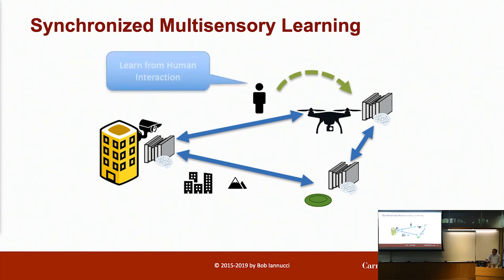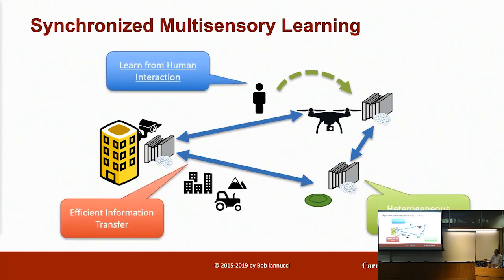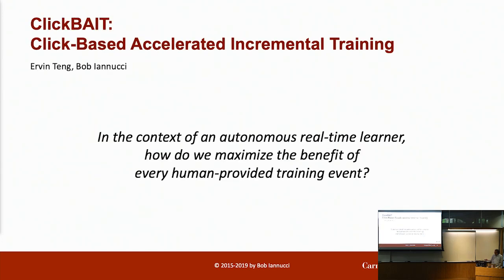We actually did a project, and I'm going to skip pretty quickly through this, where we asked the question: if we want to put machine learning in a sensor device, how do we train it online with minimal human intervention? This was motivated by a problem of having a drone track Andy when it isn't trained a priori to recognize Andy when it takes off.